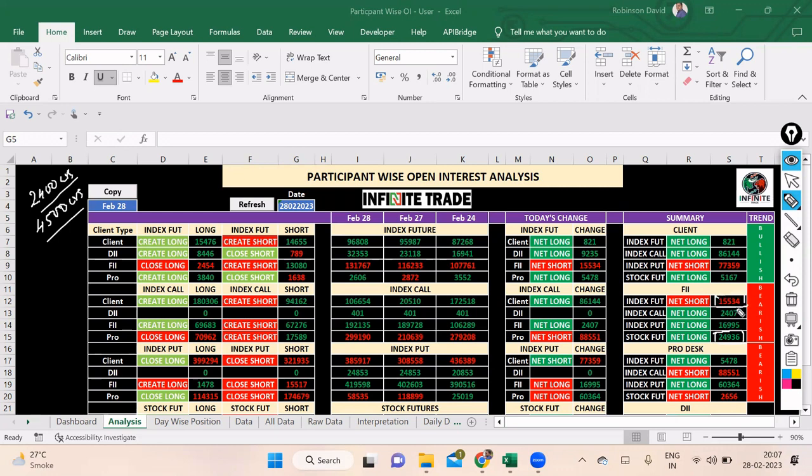Overall, if we look at the options, they have future shorts, nothing in call, and a little bit of put longs, which is only 1478. Tomorrow we'll have to see how FIs are creating their positions in the option chain. So we'll have to watch the option chain tomorrow.